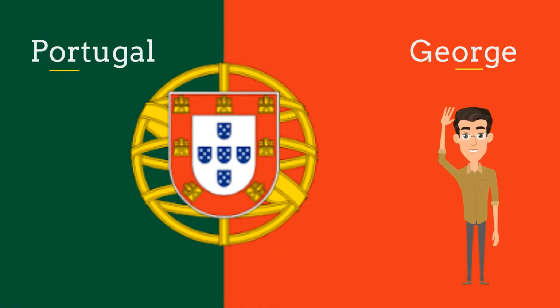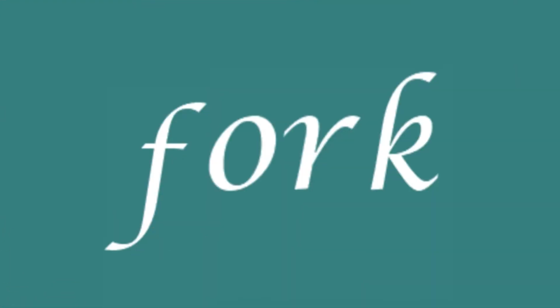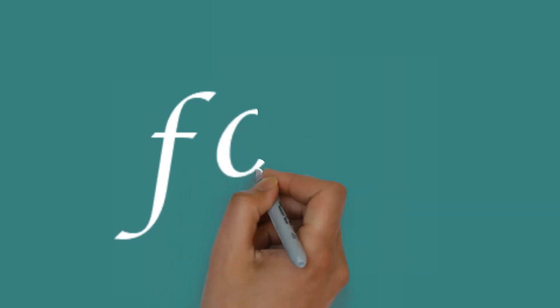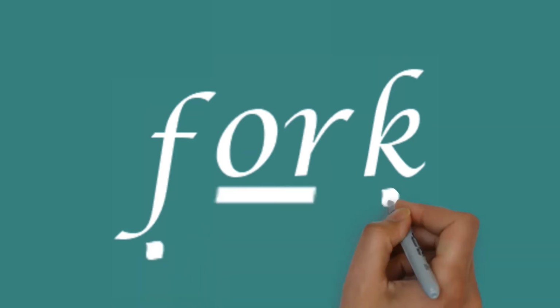First up is George from Portugal, who is eating his lunch with a fork. So, which word in that clip had the OR sound? It was fork. Let's practice. F, OR, k. F, OR, k. Fork.